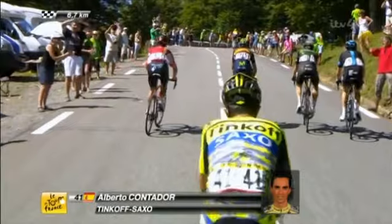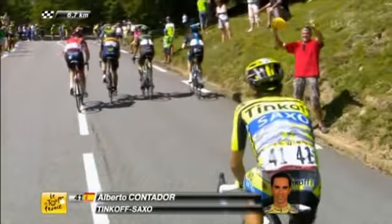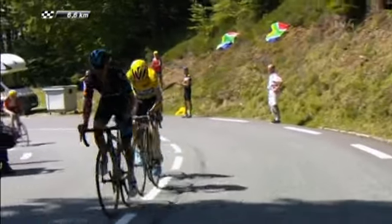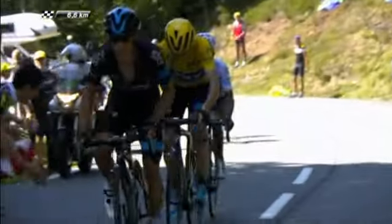Yes, and Valverde now has done his bit. He's gone. Pierre Roland has gone. The French Hope has gone as well. 6.6 kilometres, and it's Richie Porte, the wingman, driving again for Froome.